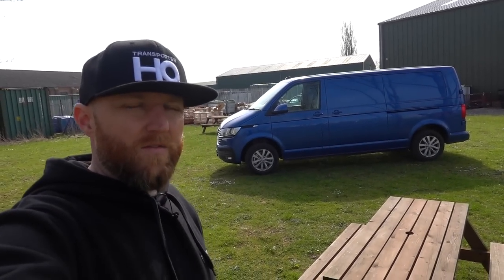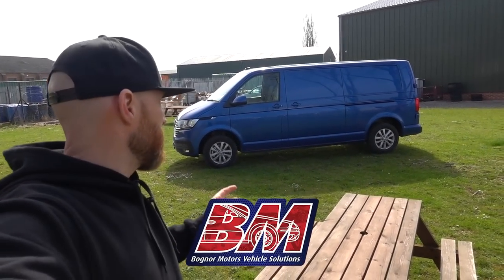So I contacted a few people I knew to try and find something, and thankfully Ollie at Bognor Motors came back to me with this. This is a long wheelbase DSG, had to be DSG, T6.1 Highline that was brand new, just freshly registered on a 22 plate, which was exactly what we were looking for. This has barn doors; they weren't worried about barn doors or tailgate. So thankfully we managed to source this van, and the plan, as I said before, is to make a mobile office out of it.